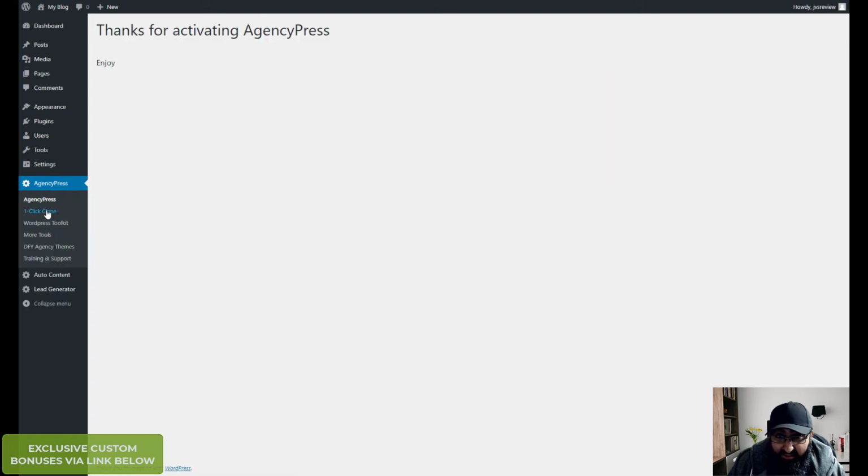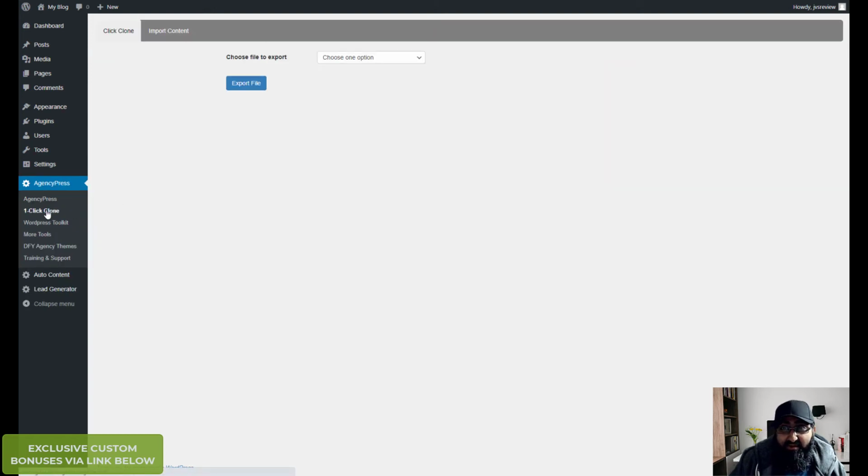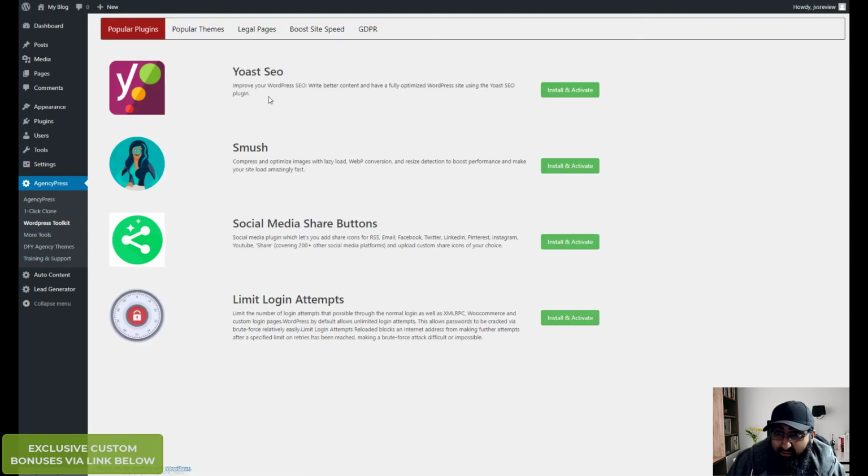The other features, so one-click clones. You can clone content and send it out to your clients or use it on their sites. So ideally, the way this works is that if you're doing it for clients, if you want access to their WordPress, you can install this plugin for them and just create the content and do the actions for them. WordPress Toolkit is some additional tools and plugins that they recommend that you use on the sites.